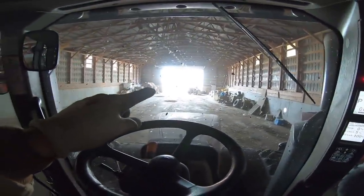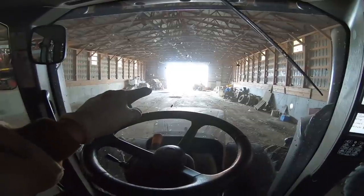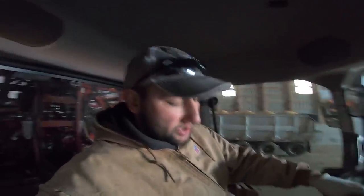Today I'm starting up the day in the 340 Magnum. Gonna go hook up back onto the wagon. I don't know why I unhooked it last night. We're gonna go get a grain cart load, then dump the quad, and then get another grain cart load. It's 9 or 10 o'clock on a Sunday, and we're gonna get rolling here this morning.